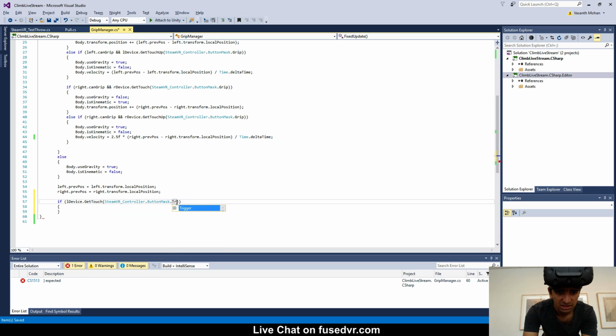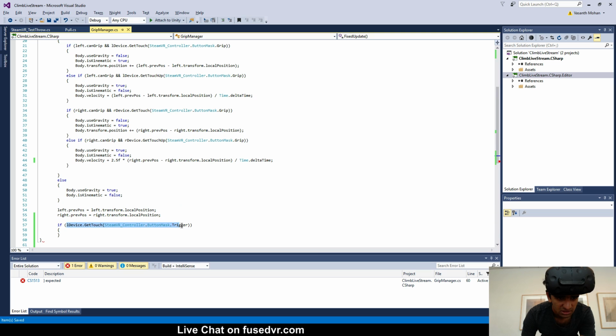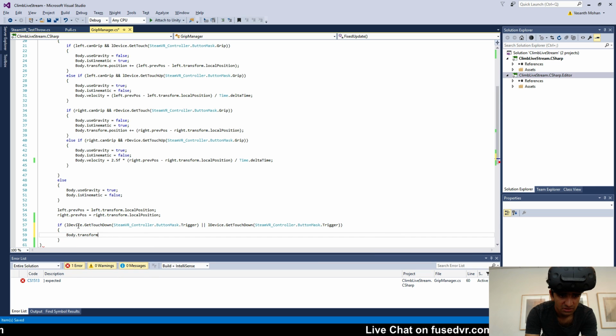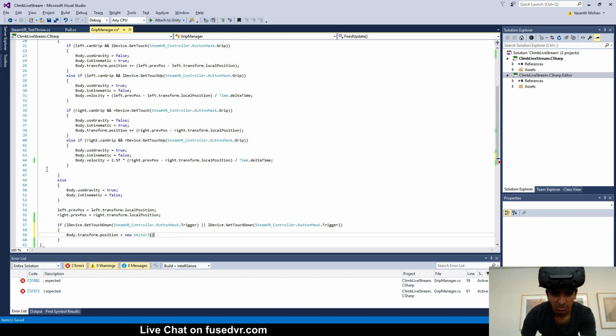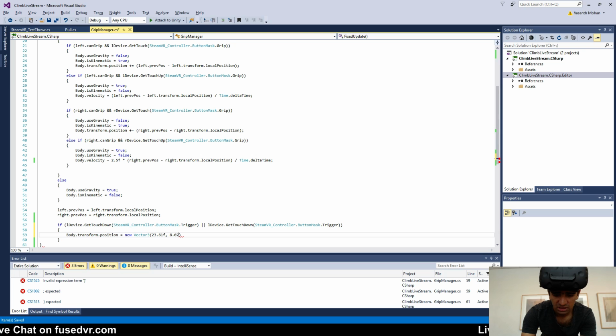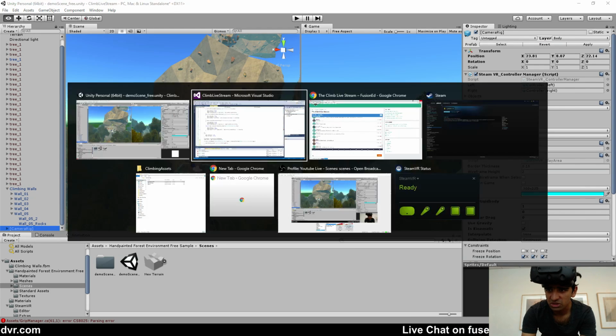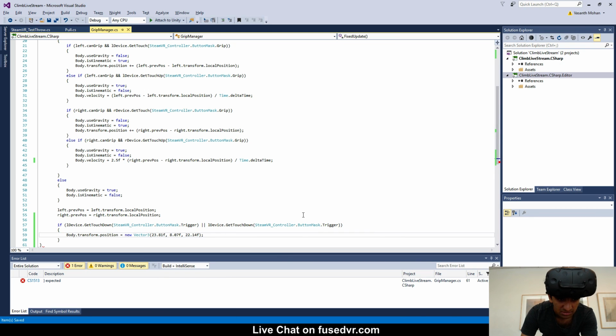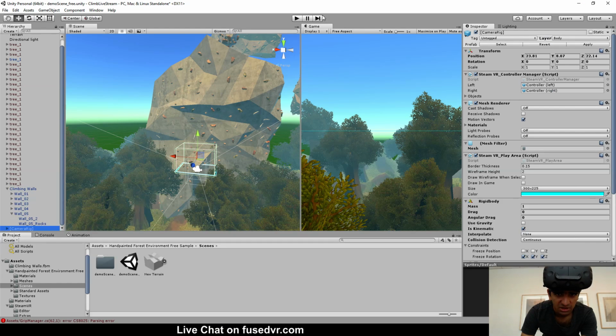Let's call this trigger just for now. So if it's like this or this, and we'll do it on get touched down. Body.transform.position equals new Vector3. What are the numbers? 23, 8, 1, going to 0, 7. It would be easier to just store this in a variable, but that works. Okay.